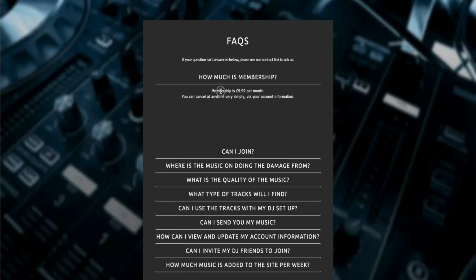In terms of pricing, it's a UK based record pool. I'm going by this because the price is offered in pounds sterling. It is £9.99 per month, and that offers you unlimited downloads from the site, which is pretty good value for money. In comparison to the likes of DJ City and some of the other sites, they come in at about $20 to $25 or pounds. So £10 is very, very competitive.